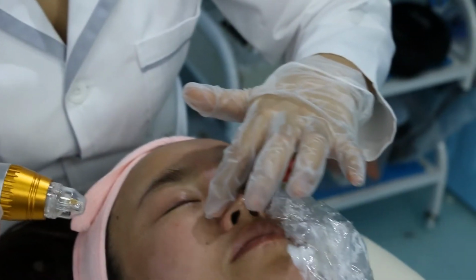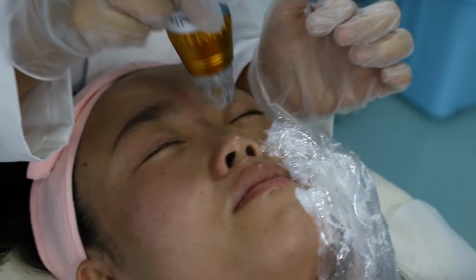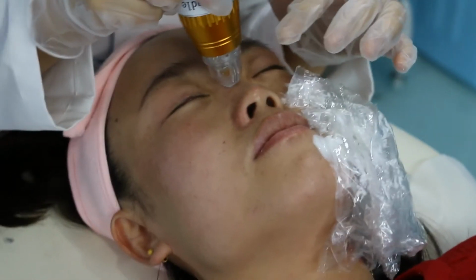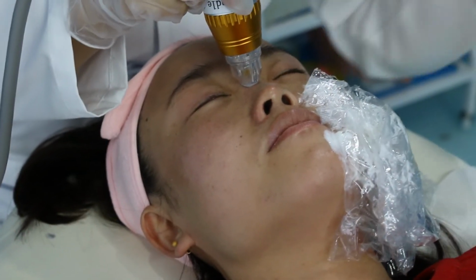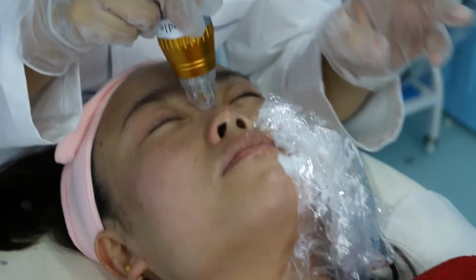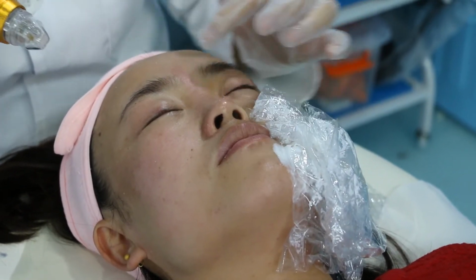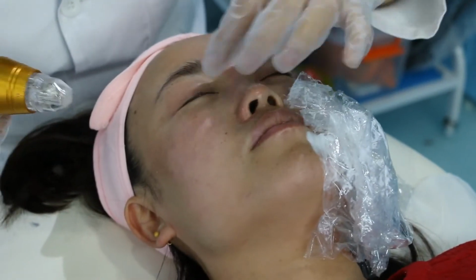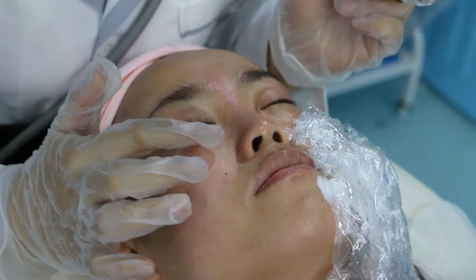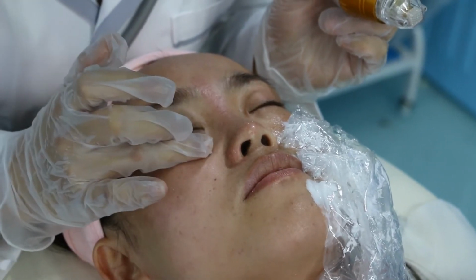Okay, so now the nose area is done. Every time we do the treatments, we need to press here, then we press the foot pedal. We wait for the needle to come out, then wait 3 milliseconds. Like this. You can see it is a little bit reddish, which is normal. And then we touch here and do the areas around the eyes. We can see there are lines here, so we can do skin rejuvenation.